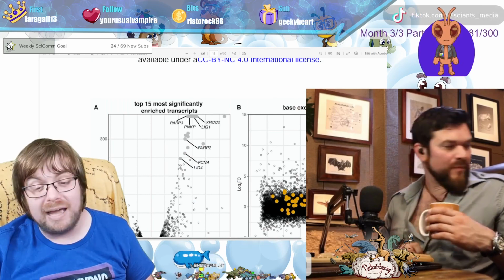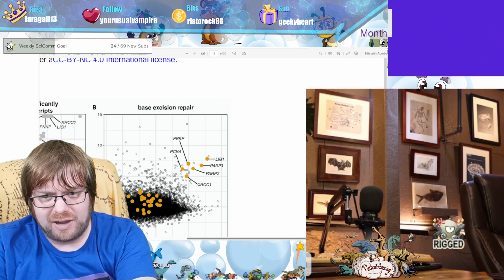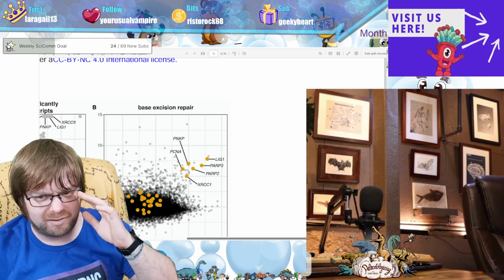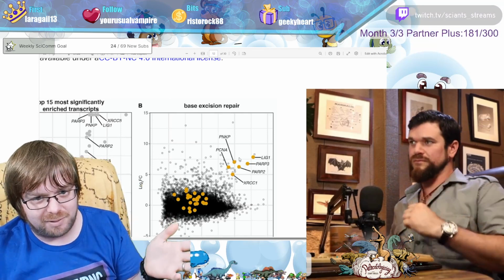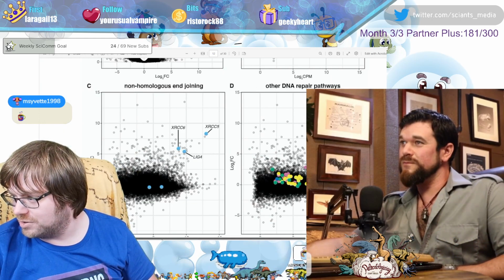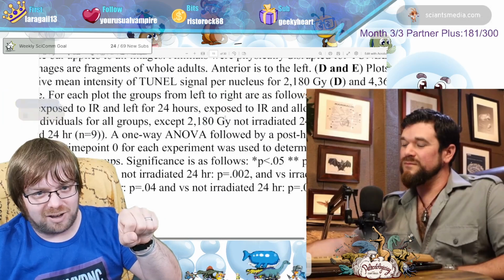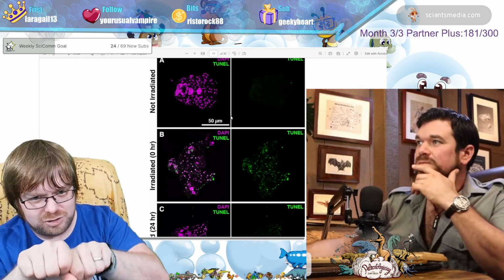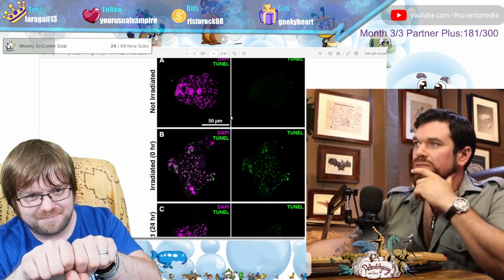Everything from base excision repair, where DNA is made up of bases and they remove certain base molecules and repair them. If something's mutated, they put in the correct base, so you find a bunch of genes doing that. You find other DNA pathways, and then you also find non-homologous end joining, which is fixing what we saw in this figure with the green dots. The genes come in and rejoin the green dots to remake that DNA strand.